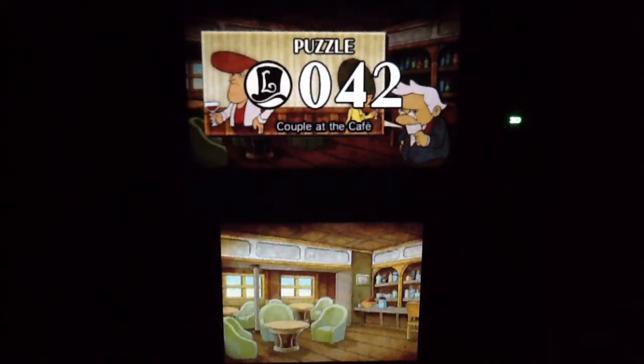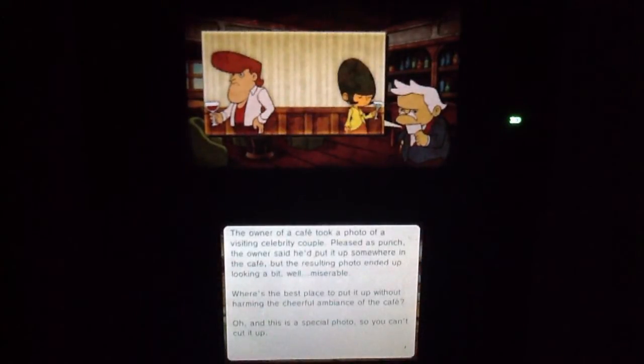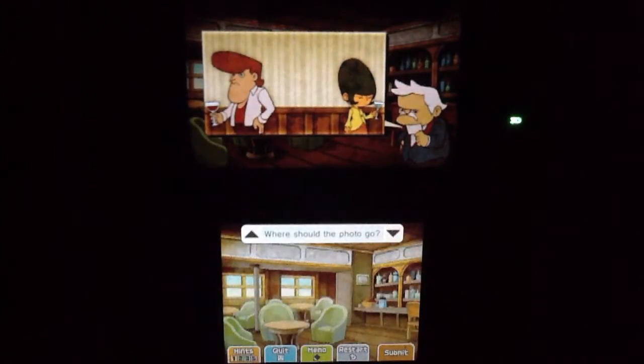Puzzle number 42, couple at the cafe. Why, this is a picture of a famous person. Two famous people, actually. Doesn't really look like the two of them are hanging out with each other. Is there some way we can manipulate the photo to make it look like they're hanging out? Why, yes there is. All you have to do is put the photograph on a pillar.